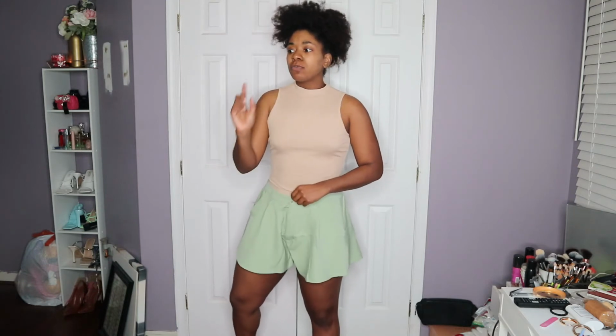And just like those orange pants, it's giving me something weird right here. Like, the fit, the cut of the crotch area, I don't know what they were doing, but ooh, that's the only downside about these shorts. But these are cute. I think these also come in another color as well.